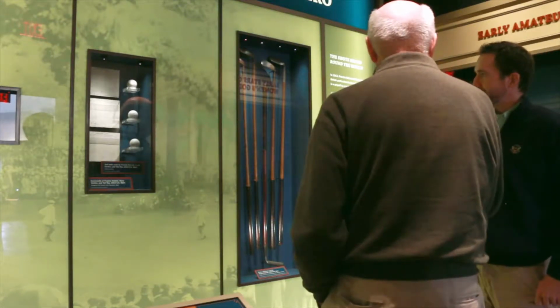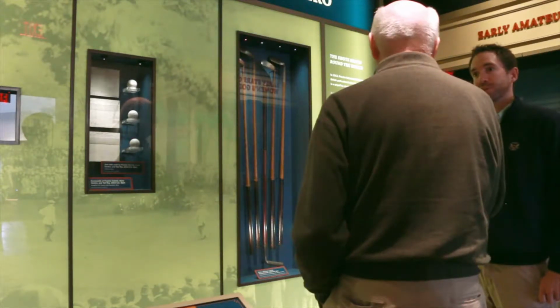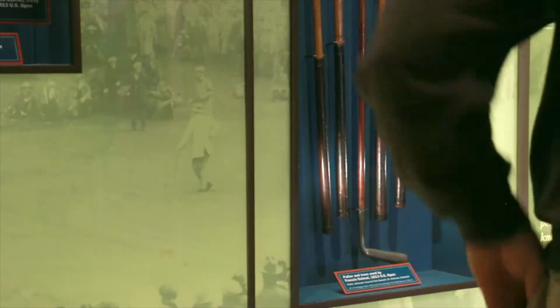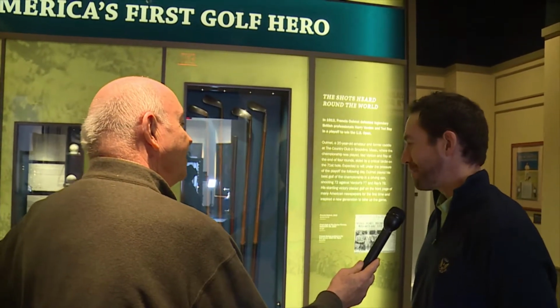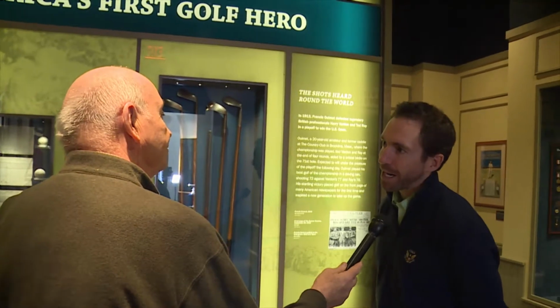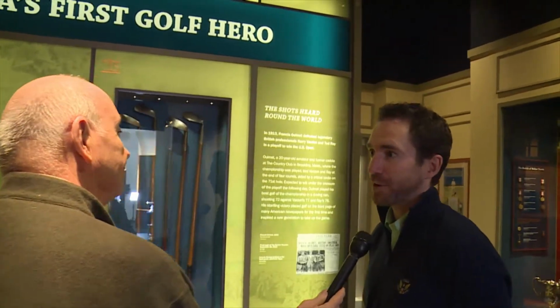One of the clubs here is Ouimet's mashie, which he used to set up birdies on the 17th hole in both the fourth round and the playoff when he beat Vardon and Ray. Do you have any idea how many clubs he actually had in his bag? Yeah, he probably had about 9 or 10 clubs, and we don't know where the other ones are, so this represents about half. He did an interview in 1963 for the 50th anniversary of his win, when the U.S. Open was back at the Country Club in Brookline, and Ouimet said he had 9 or 10 clubs, but he probably only used 6 or 7, which is pretty amazing.